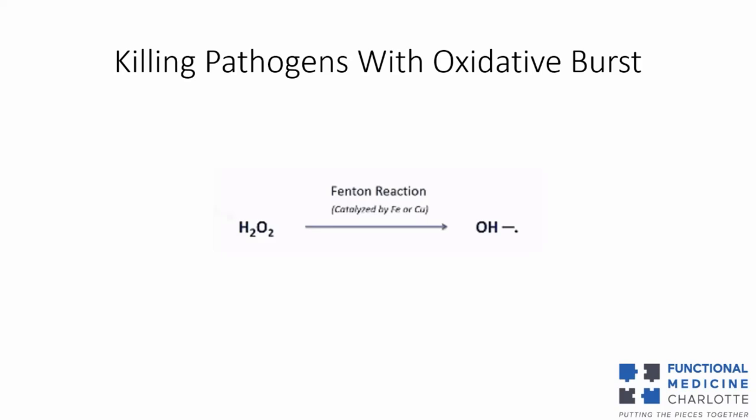So we need iron or copper to drive hydrogen peroxide to hydroxyl radical and create the oxidative burst so we can kill the infection. Therefore, if you're deficient in iron or deficient in copper, then you may not be able to drive this reaction forward, and therefore you may not be able to sufficiently kill microbes, and therefore you could be chronically infected.